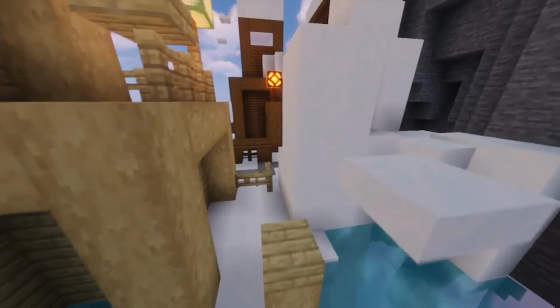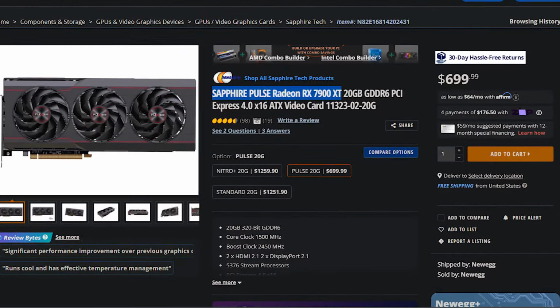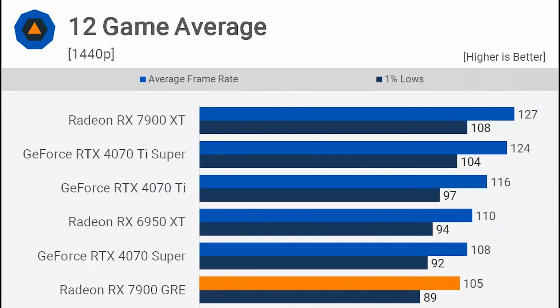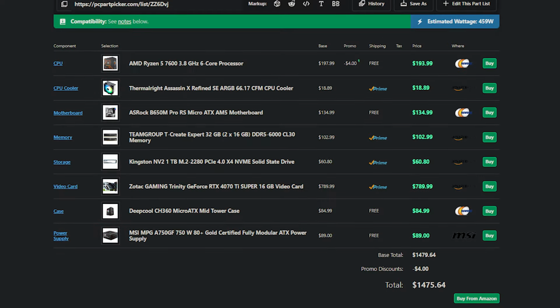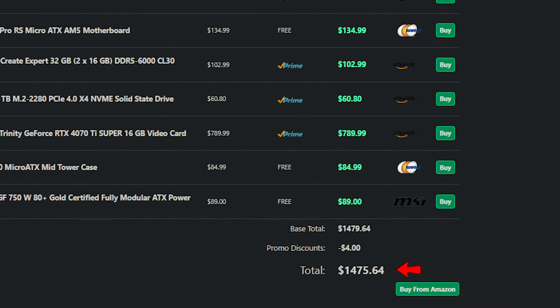Now here you can also consider the RX 7900 XT, which is $100 cheaper than the 4070 Ti Super, and it's going to give you about the same rasterized performance. So if you do not care about the Nvidia features and you just care about pure gaming performance, then the 7900 XT is a good option, and you are going to be saving $100, which if you buy the 4070 Ti Super, this system is going to be around $1,475.